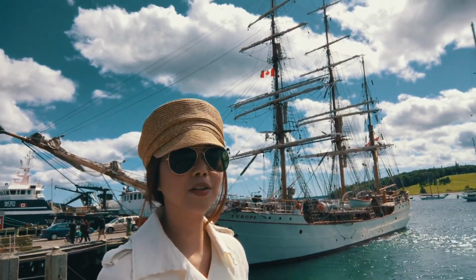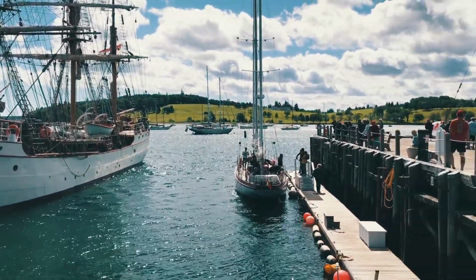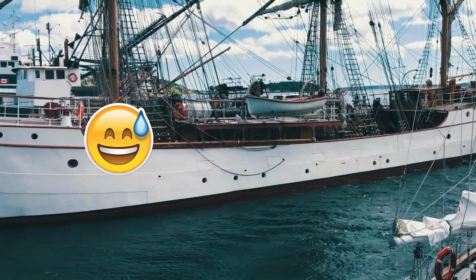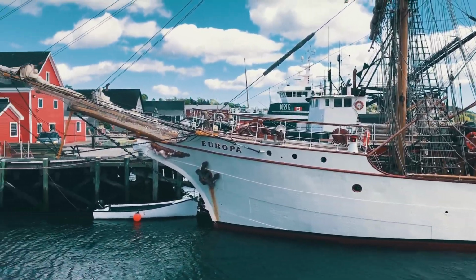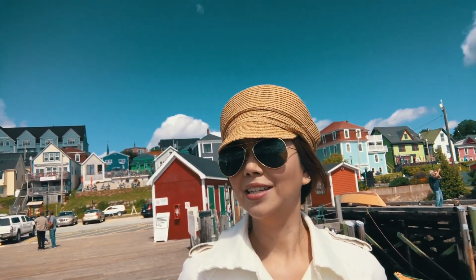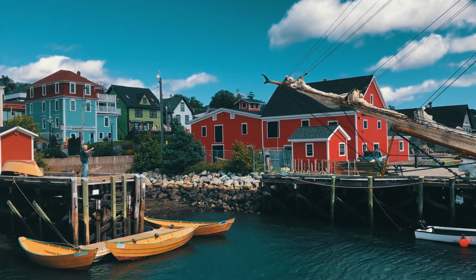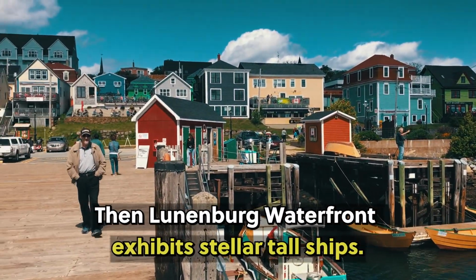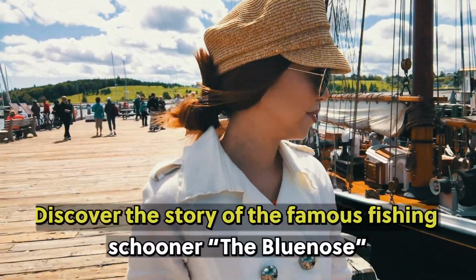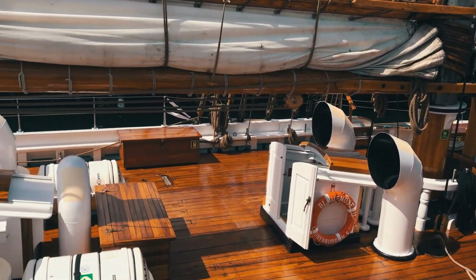There she is. And there she is up close. Well, there's one of them. That's Europa. Really is so beautiful. I don't really know much about sailing, but it does look very traditional, and they call it a tall ship. No, really, I have no idea what I'm talking about because I don't know the terms, but they are beautiful. That's all I can tell you. Okay, so I gather this Bluenose II is the showstopper. But it's closed though.